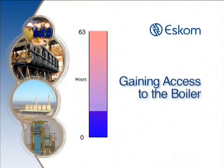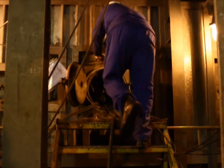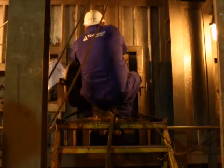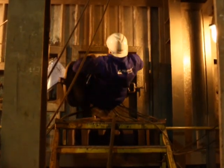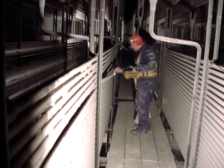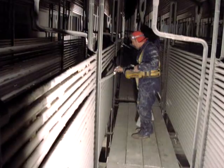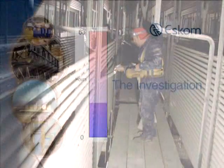It can be seen that the only way to enter a boiler is through manholes the size of car wheels. All equipment, spare tubing, and personnel have to pass through the small opening. If the location of the tube leak is not safely accessible, a scaffolding team will immediately start building platforms inside the boiler to ensure safe access for the inspection team.